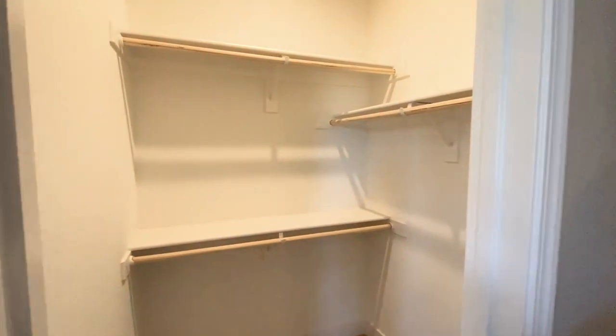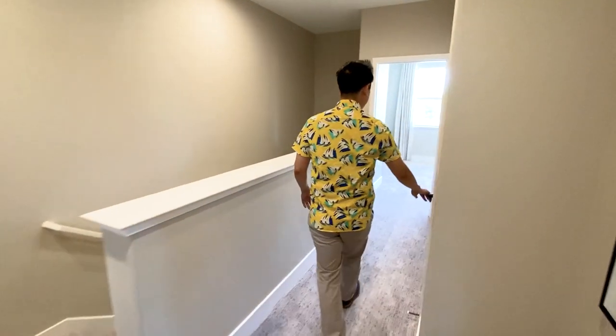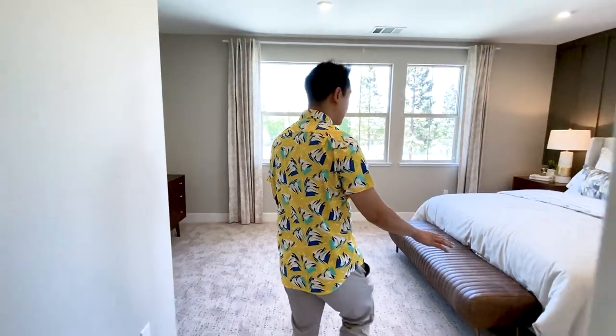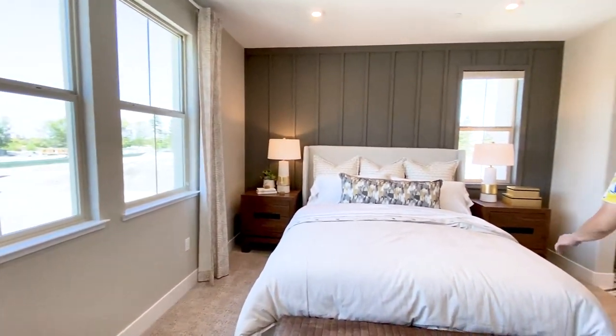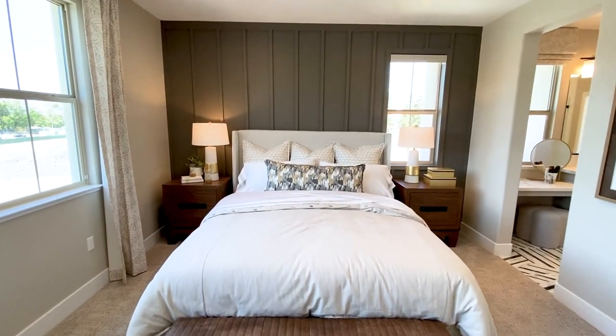Also has a full-size walk-in closet for all of your storage needs. Don't forget the linen closet over here as well. Very nice. And then this would be the larger of the two bedrooms. Once again, very simple. Three grid windows, another window over there. I like that this accent wall is just painted one color and it has these runners going up and down.